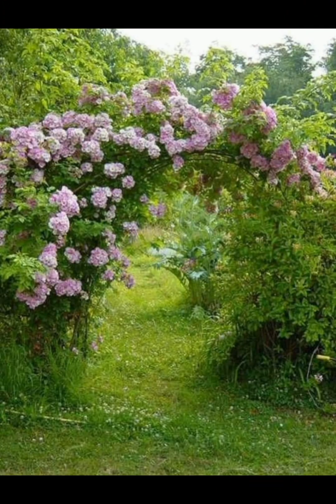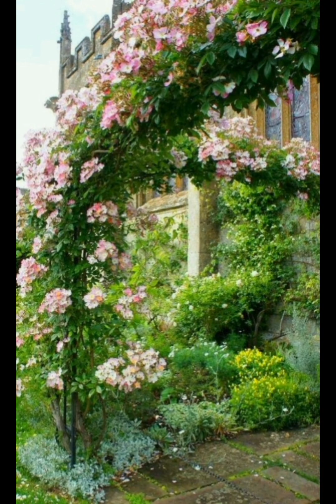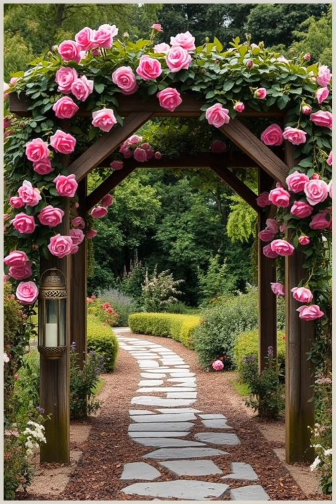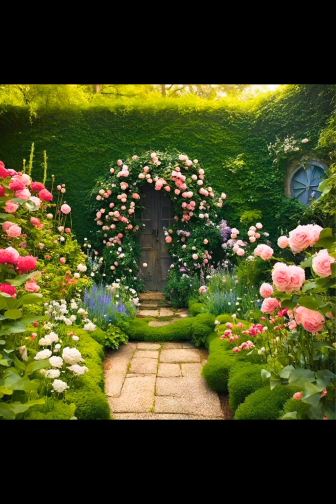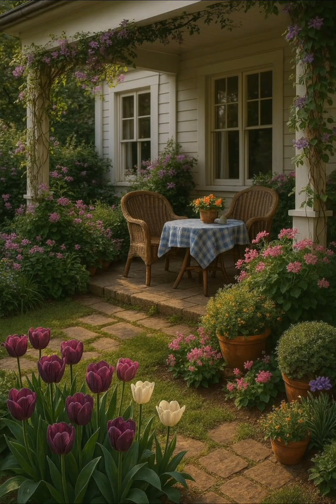Now, let's take a look at some must-plant vegetables. Tomatoes, a garden staple, delicious fresh or cooked. Carrots, easy to grow, they add color and crunch to your meals. Lettuce, quick to germinate, you can have fresh salads in no time.